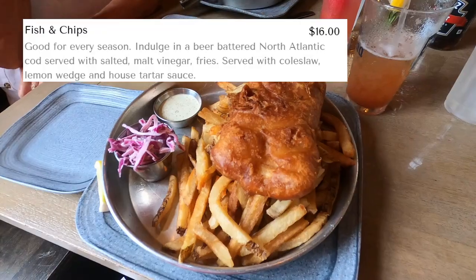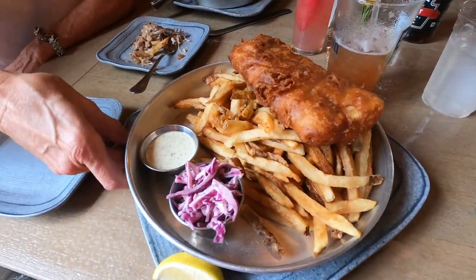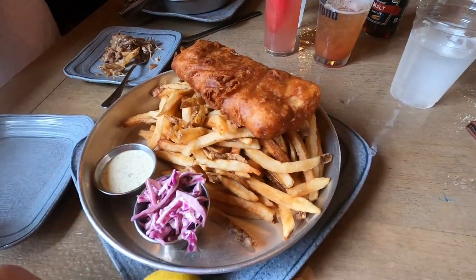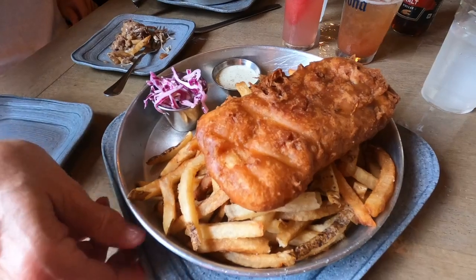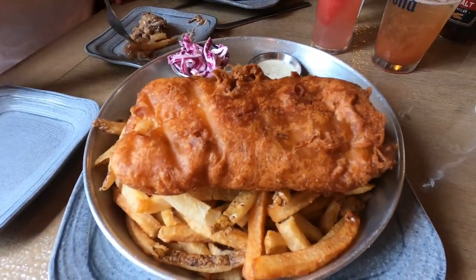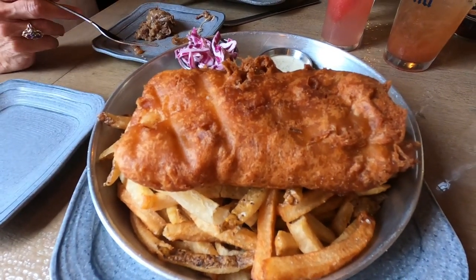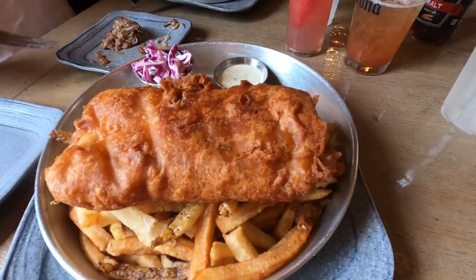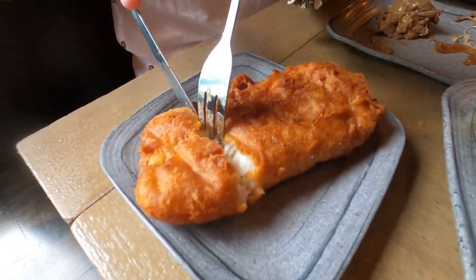Now, of course, you can't have a proper Irish pub without having fish and chips on the menu. And they had some tough competition because I have been to the Codfather, and the Codfather's fish and chips are outright amazing. But I will tell you this fish and chips is right up there with them. I was very impressed with this portion, and the crust on the outside was just the right thickness, a little thicker than Codfather's, but also a little different in taste, which is great because you don't want all your fish and chips to taste the same.